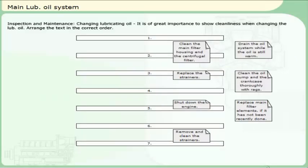It is of great importance to show cleanliness when changing the lube oil. Arrange the text in the correct order.